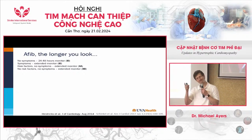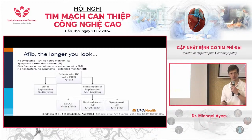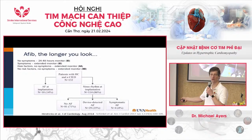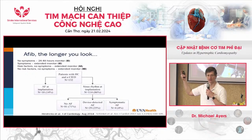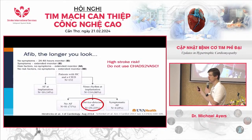You might be thinking to yourself, my patients hate wearing those monitors. Do I really have to convince them to wear that monitor every year? Well, here's a nice study that took patients who were getting a defibrillator, and it showed that of the 86% of patients getting defibrillators at implantation who were in normal rhythm, 1 in 4 developed AFib that they didn't have symptoms from. 1 in 4 have an elevated stroke risk, 4-fold higher than what you thought, and they don't tell you anything about palpitations. AFib screening is very important in this group. Very high stroke risk, don't use CHA2DS2-VASc, just start a direct oral anticoagulant.